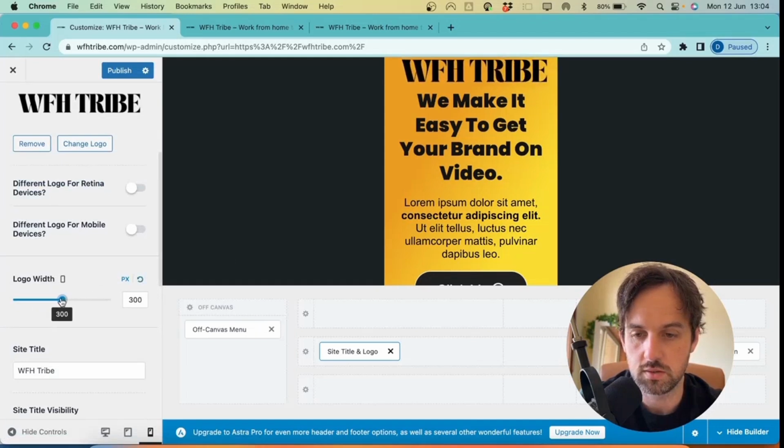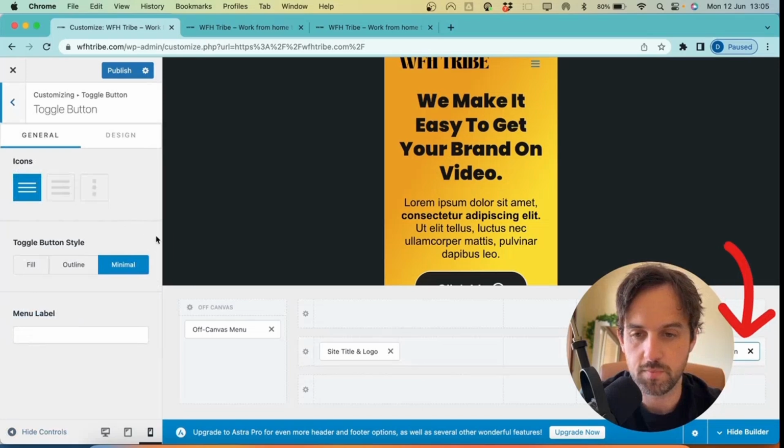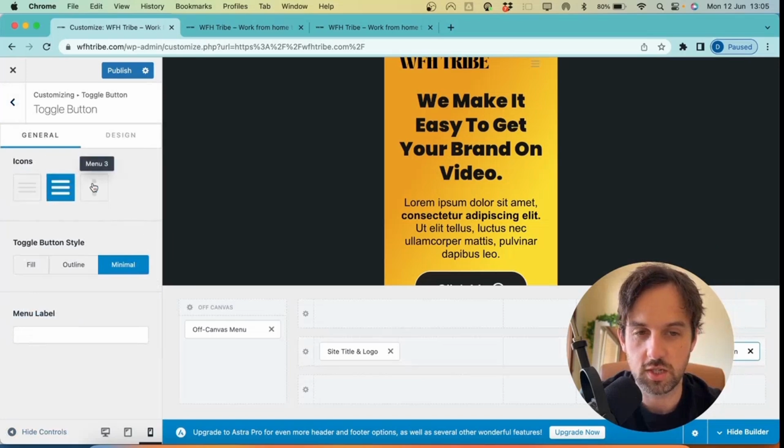Okay, 1 second. We'll set it to maybe 180. Next, you want to select toggle button. And there's 3 options here. We can change it to this one, which is a little bit thicker, or we can change it to the 3 dots. I'm going to leave it as the thicker one in the middle here, actually.